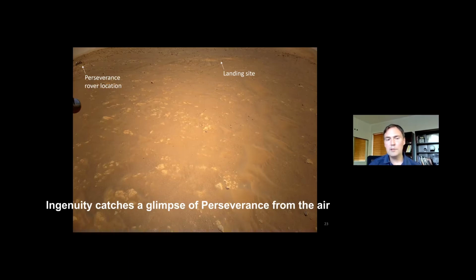And so in this image, you're seeing another fun first, where the Ingenuity helicopter during its flight is actually taking a picture of its local area, and you actually see the Perseverance rover over in the top left. Again, nothing short of miraculous to see something during powered flight and imaging the other rover that's just nearby. It's really, really awesome.